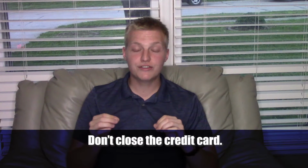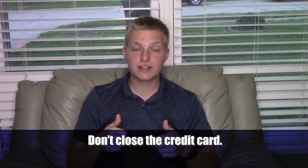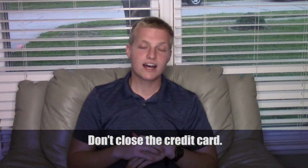Okay, guys, the next pitfall to avoid is don't close the card once you get the bonus. You need to keep that card open, not just so you can get the bonus, but also so that you can maintain the account on your credit history. Guys, if you don't know how credit works, a big part of it is your number of open accounts and the length of your credit history. Most of these good cards with sign-up bonuses have annual fees, so once you get the bonus and probably use it, you want to downgrade the card to a card that doesn't have an annual fee.